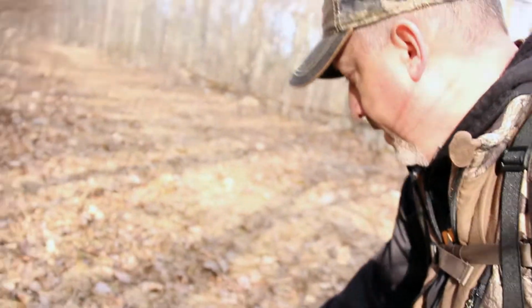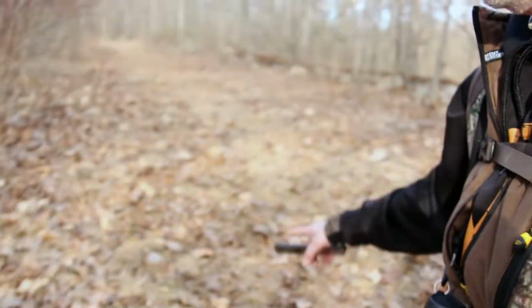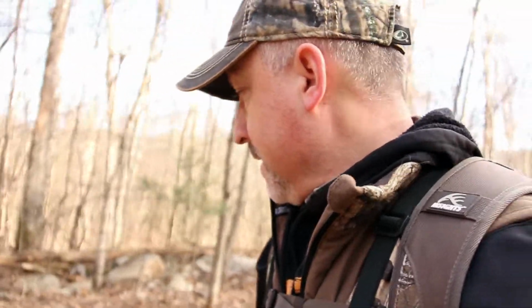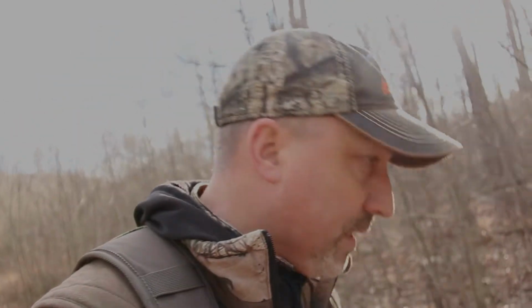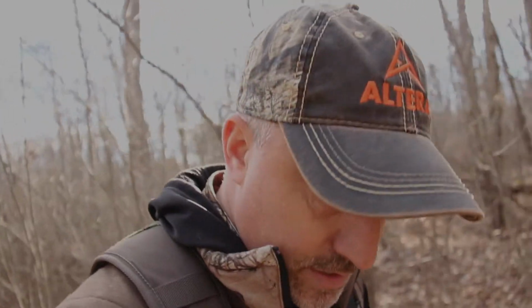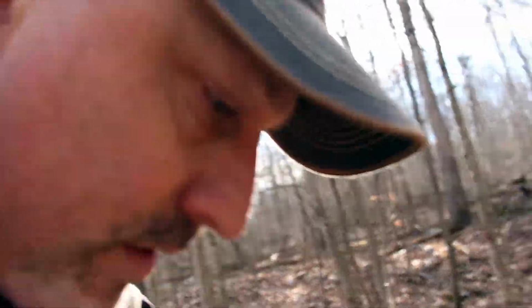I'm already seeing sign of turkey scratching through here. Yep, all right here. So right down here is all turkey scratch, fresh turkey scratch all up and through here. Okay, so heck, we didn't even get far off the road and we're finding some fresh sign of turkey scratching here. Over in here, not a lot, but it's turkey scratching all up through this road here. Lots of turkey scratching up through here. They're just walking the road right up. Here we go. Got some fresh deer track right here.